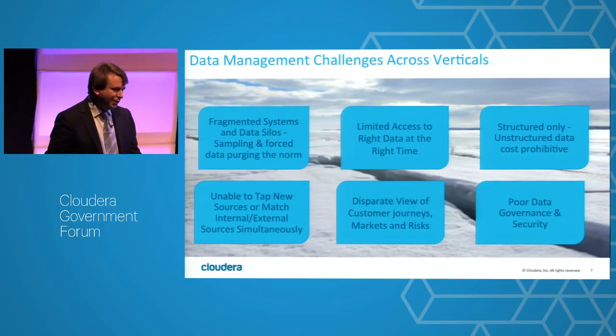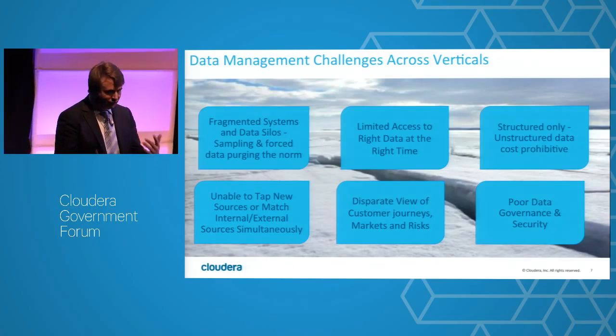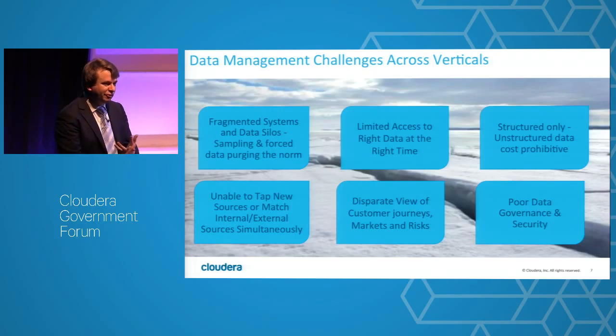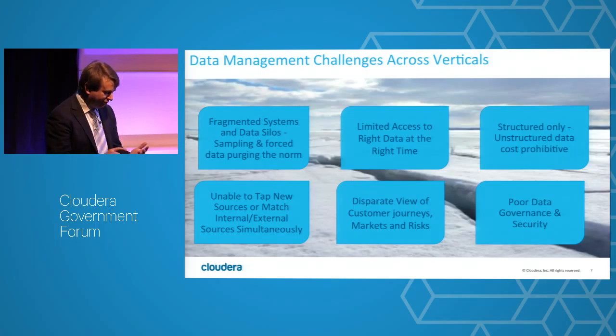I would mumble about plumbing and data. Now you can say I'm involved in data science and big data, and people will recognize it, and they think it's cool, and they won't try and avoid eye contact. So that's definitely a good thing. But there are still a lot of these challenges across all these different verticals.